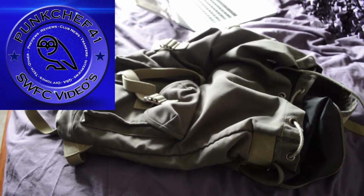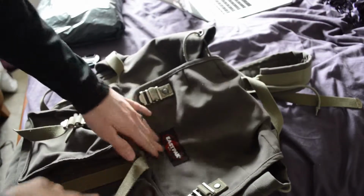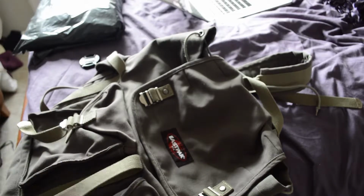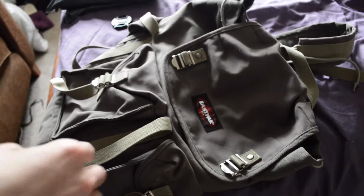Here you can see is my old bag that I use quite a lot. Still going to use it now, but I'm starting to get to the point where it's starting to show a bit of wear on some of the straps, like here. And it's going to be such a shame when they eventually go, because it's a lovely bag and I've had it for years. And it's been superb.